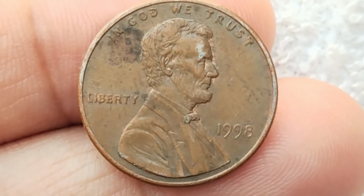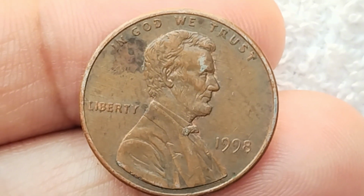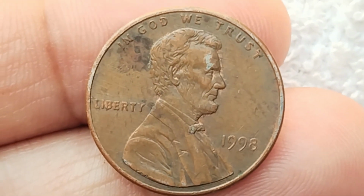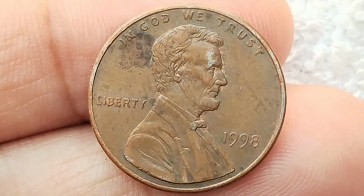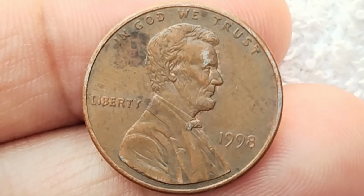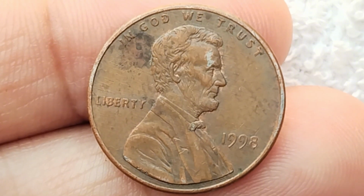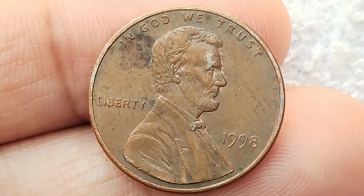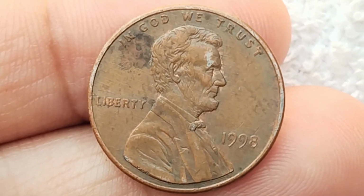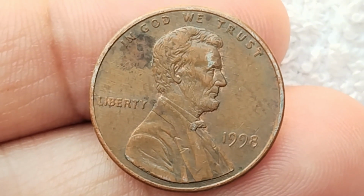Now, if you're wondering whether your penny could be worth millions, the first thing you need to do is get it graded. Coin grading is the process of evaluating the condition of a coin, and it's absolutely critical to determining its value. Coins are graded on a scale from 1 to 70, with 70 being a flawless, uncirculated coin. Even if your penny is in very good condition, you'll want to have it inspected by professionals to determine whether it's worthy of a high grade.